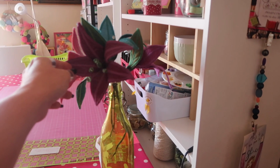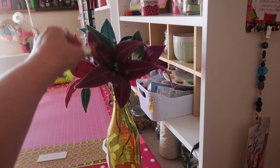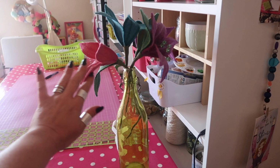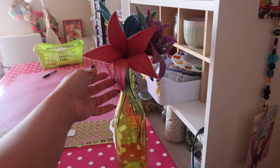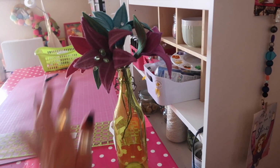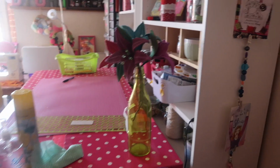If you want to learn how to make these, then one of the videos that I'm actually going to be filming with the lovely Glyn from CVS at the beginning of August is a class on these free machine embroidered lilies. So you will be able to learn how to make them with me online if you aren't able to come into the studio, which is exciting.